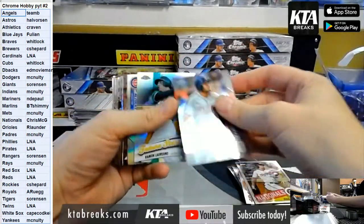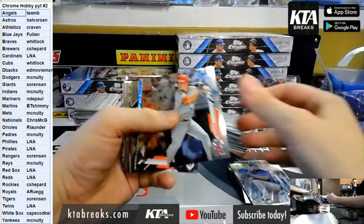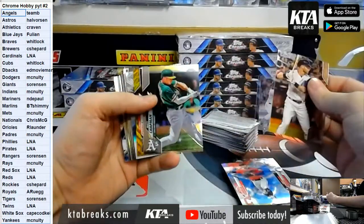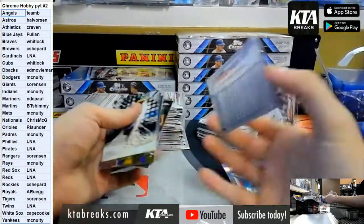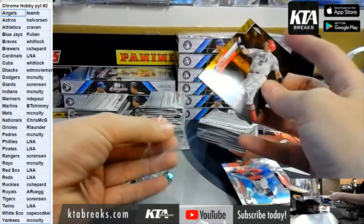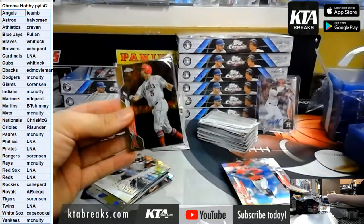Soto. Azale. Lindor, and for the Angels, Gold Wave, 48 of 50, Albert Pujols.